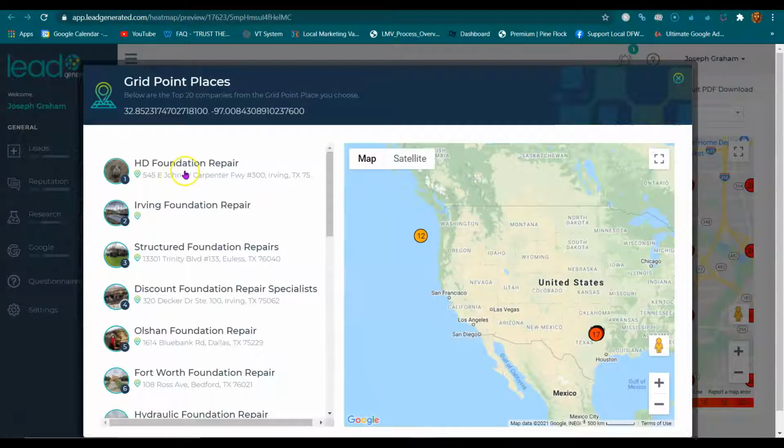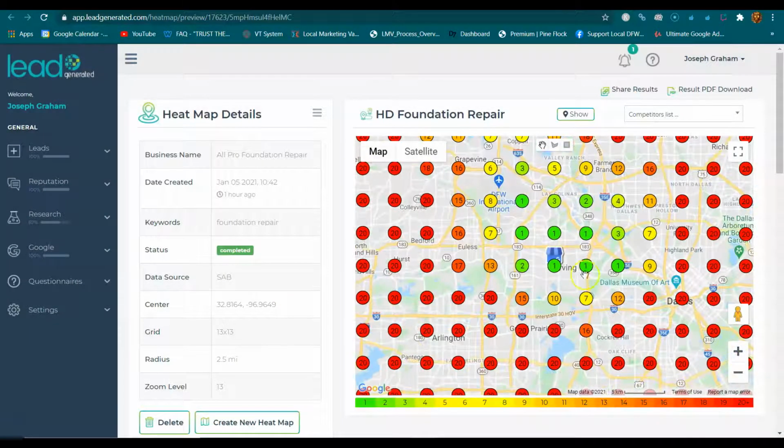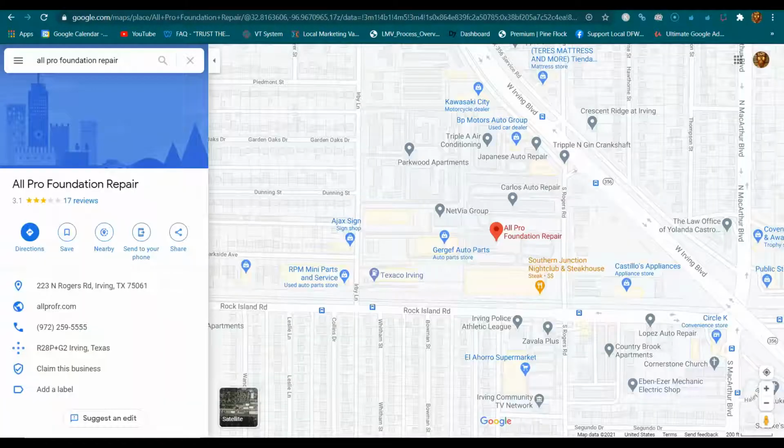Now, if we wanted to, you can click on these other companies and see how they are doing. Like HD, they're ranking in these little areas right here, which is fine. They're getting some calls. But how do you start becoming more relevant in these other areas? This is what you're going to do. For one, you're going to have to optimize this map listing. There's a lot of information in here that's not being filled out.